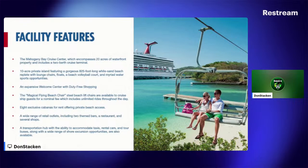One of the biggest features in Mahogany Bay is the magical flying beach chair. This is a unique way to get from the shopping area to the beachfront area. It's essentially a ski lift. It takes you up and over. You get some fantastic views of the facility as well as your ship that's docked there.